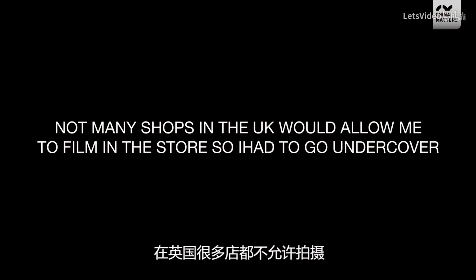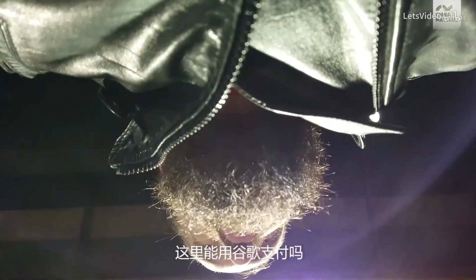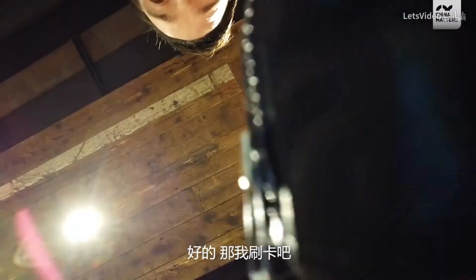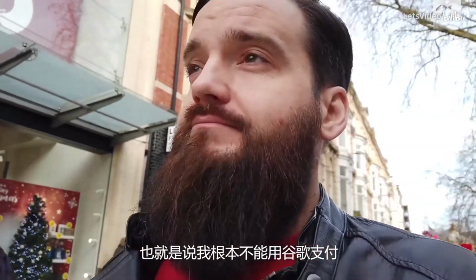Can I try pay via Google Pay? I'm not sure if my phone will do it though. That's okay, I got a card. Lovely, thank you very much. So I was a little bit mad in there. They do accept Google Pay, but I don't think I've got the facility on my phone, which means I can't actually use Google Pay with my phone at all. So that kind of ends my ability to do that.